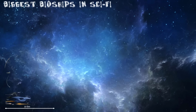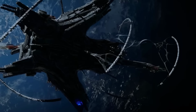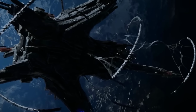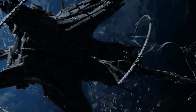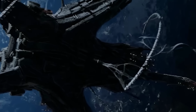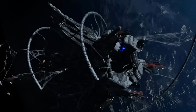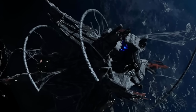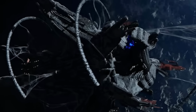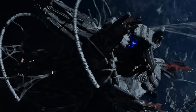At number 9 we have the Laconia Station from The Expanse. This one is also called the Stick Moons and is one of the most awe-inspiring examples of the protomolecule enhanced construction methods in The Expanse, and it stretches an incredible 8 kilometers in size. Though not a bioship in the flesh and bone sense, it shares many qualities with organic designs, and it wasn't built by humans. It was there already in space, part of an ancient empire called the Ring Builders.